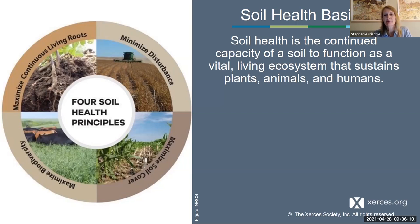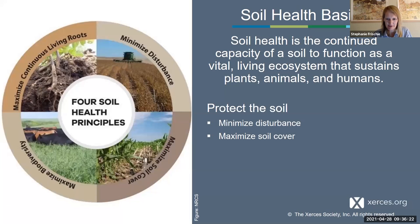One regenerative farmer that Xerxes has worked with has described it as when he's able to decrease external inputs while maintaining good and stable crop yields.